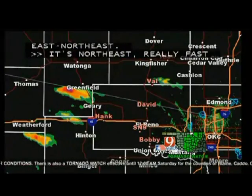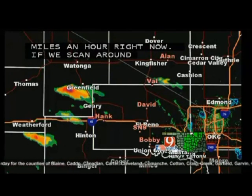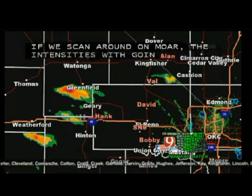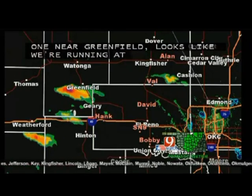Yeah, the intensities are going up. You see the one near Greenfield? It has gone up, looks like in our measurement, we're running at 45 dBZ, and it was about 20 just a few minutes ago. So right now, those are the main storms, intensifying rapidly. The one in between may not make it, but the one southeast of Weatherford and the one south of Greenfield, you need to exercise some caution.